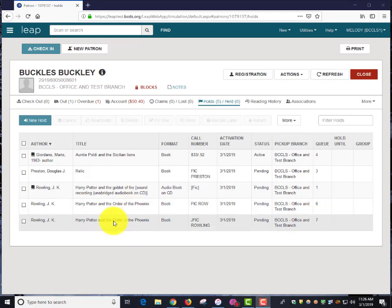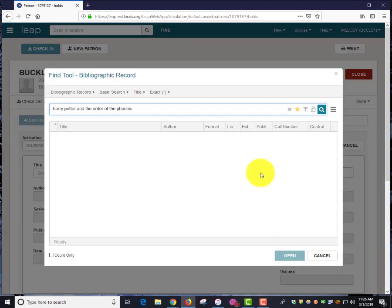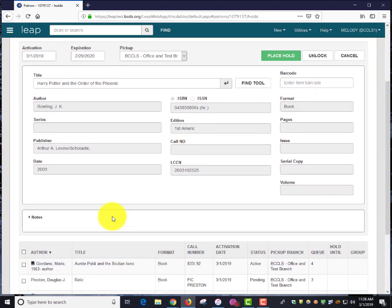Sometimes you may want to place notes on holds, for example, to mark an item as being held for the book club. To place a note on a new hold, click New Hold. Use the Find tool to find the desired item. Select the desired item from the list of results. When you have the hold request screen up, scroll down and click on Notes.